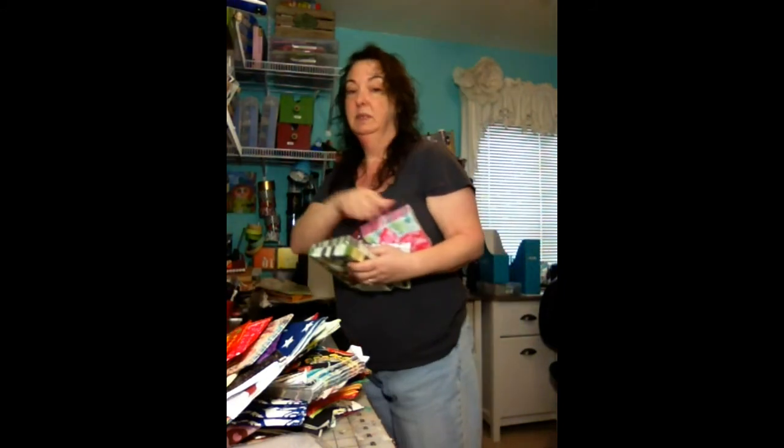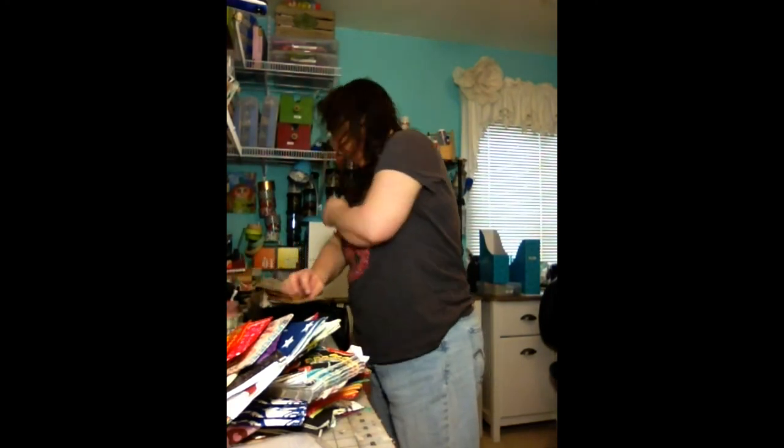I don't need this many Valentine Day napkins. I will never use them in my entire lifetime, at least not for art. And I already have somebody who's asked me to swap, so we will do that.